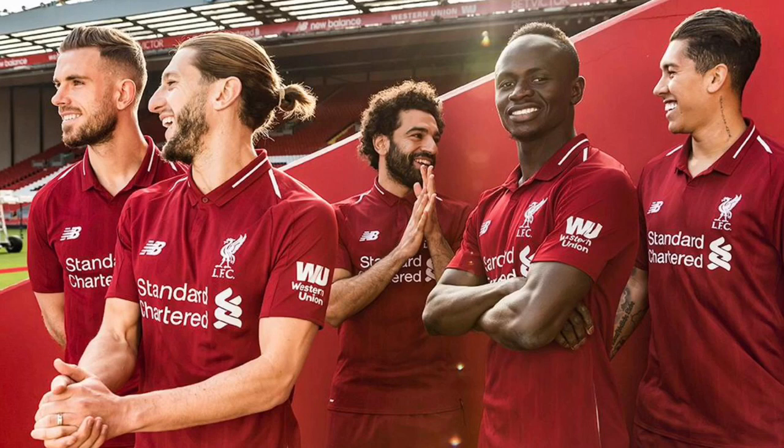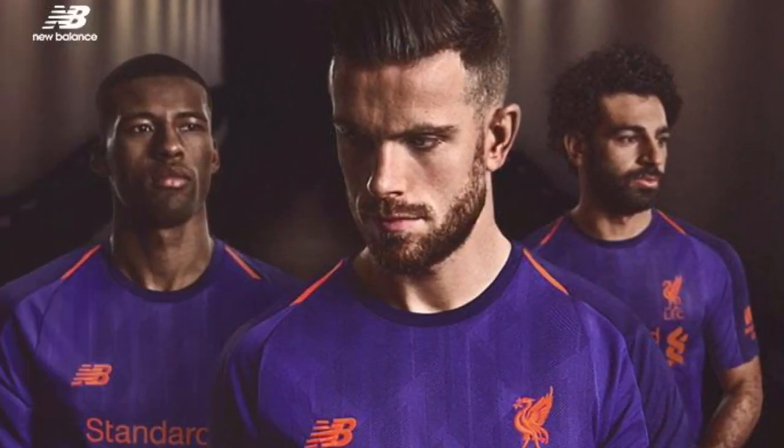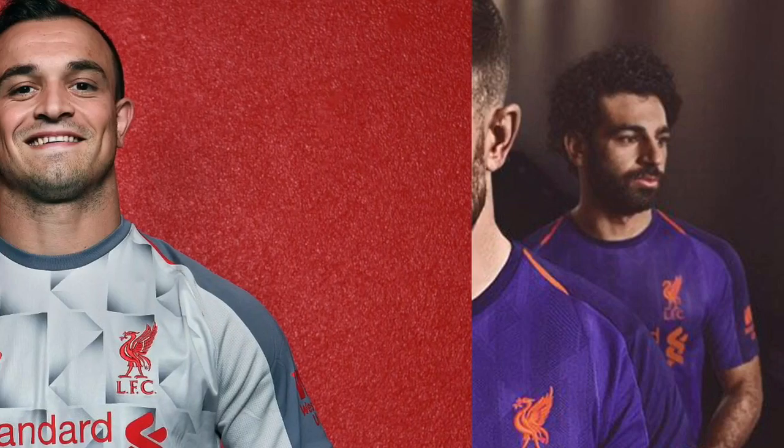Liverpool, really nice home. I'm giving it a 6 out of 10. Nothing special about it. It's just their usual red home kit. So I'm giving that 6 out of 10. The away looks like Halloween gone wrong. I'm not a fan of this dark, kind of royal purple. I haven't seen it on the pitch, but I'm not a fan of it right now. I'm giving it a 2 out of 10.